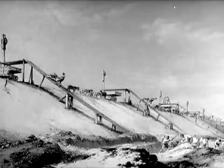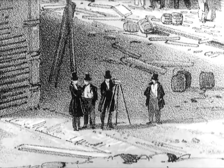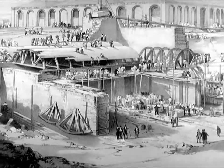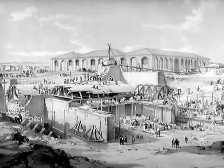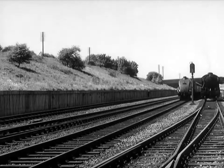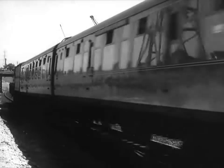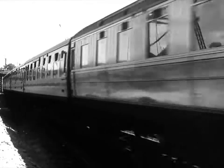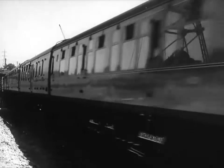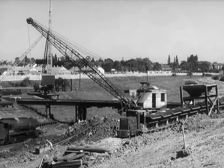This was all planned and organized by some of the first professional civil engineers, the men who gave us the greatest railway system in the world. We're bringing up to date our railway system under the Railway Modernization Plan with its great program of civil engineering. I'm opening up a bottleneck at Potters Bar that holds up trains on one of the main lines up to London.